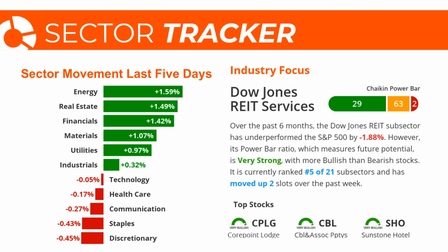Materials and industrials round out the sectors that are positive over the last 5 days. Tech, healthcare, and comms, middle of the road. Staples and discretionary at the bottom of the list.